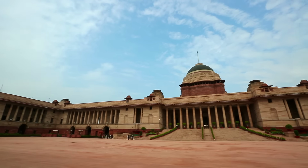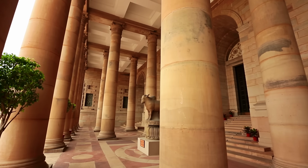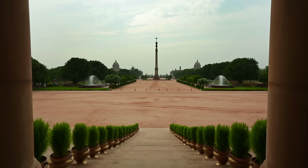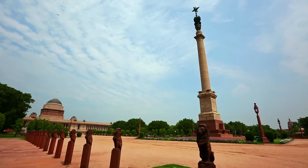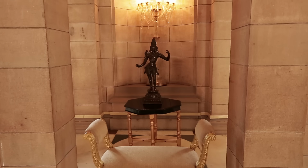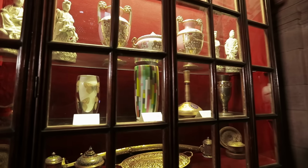Rashtrapati Bhavan, declared a Grade 1 heritage structure in 2009, is an iconic living heritage. It requires meticulous attention to detail in every aspect of its conservation and restoration. The Comprehensive Conservation Management Plan, CCMP, drawn up by INTAC, focuses on these areas and lays down the blueprint for future interventions in the President's estate.